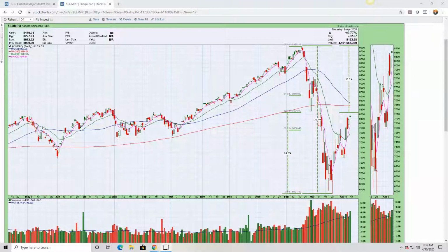So let's get started. I want to start with the Nasdaq, and then I'm going to move to an S&P 500 chart. But the Nasdaq, you can see right here. So if we start at this, right? The Nasdaq dropped 32% from peak to trough, and it has already come 24% off the bottom, but is still 16% off the high. Okay, so it still has a ways to go in the recovery lane.